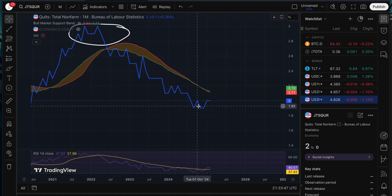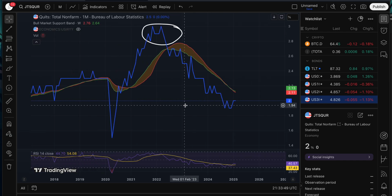The opposite is true when the quits rate is at cycle lows. Employees no longer are quitting their jobs because they don't see the abundance in the economy that they saw back here, meaning they no longer have the leverage in the labor market. As a consequence, it is no longer an employee's labor market, it's an employer's labor market, meaning the employee doesn't have as much bargaining power for initial salaries, for pay increases, and so on.